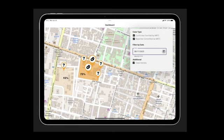Our mobile app provides a user-friendly interface for both users and health officials. The dashboard displays real-time health metrics and trends, facilitating efficient monitoring and response.